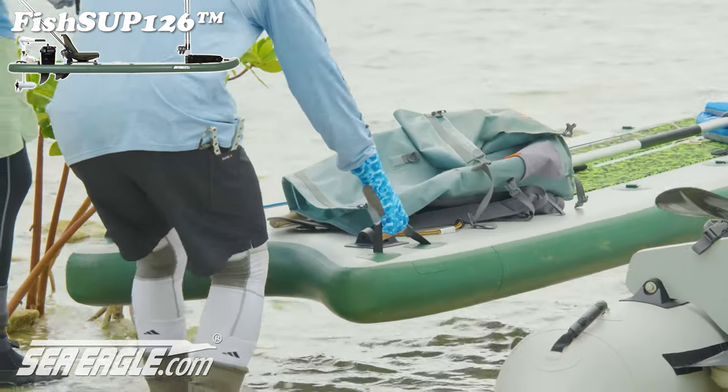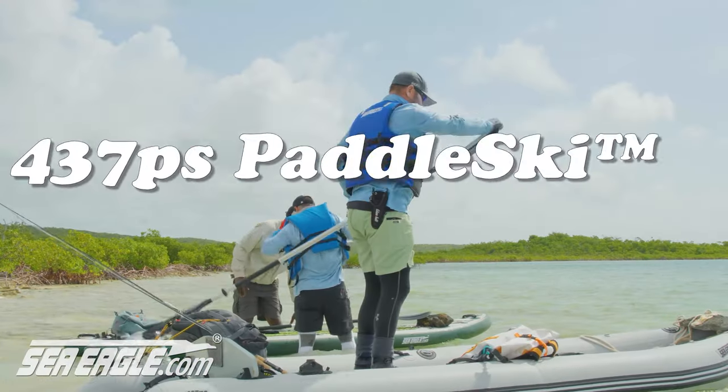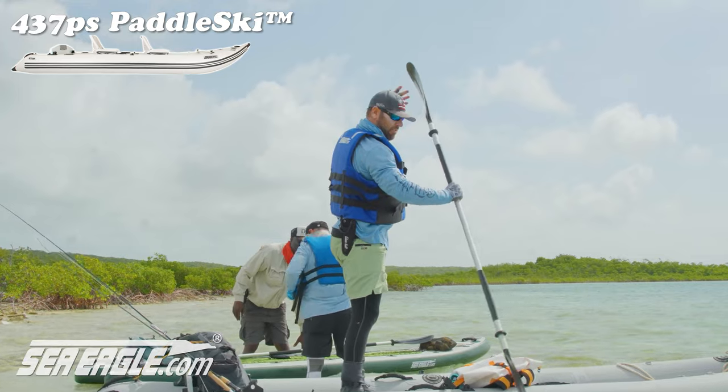With the Sea Eagle inflatable boats, we can just about do whatever we want here. We could go check out the big flats that don't get fished, or we can hike them into some big mangrove estuary that just doesn't ever see a person.